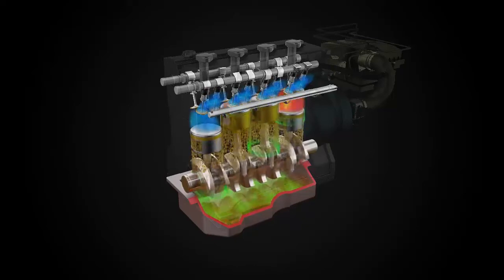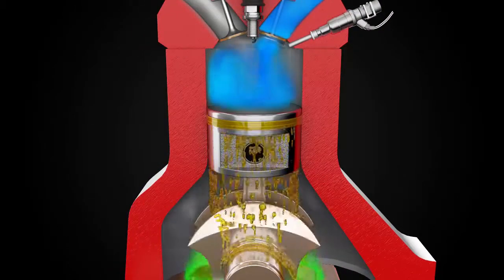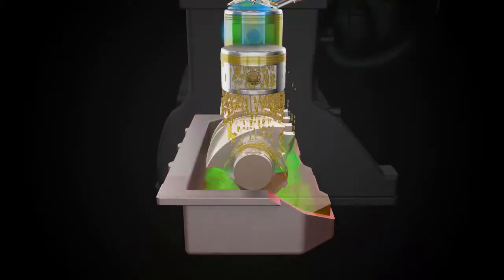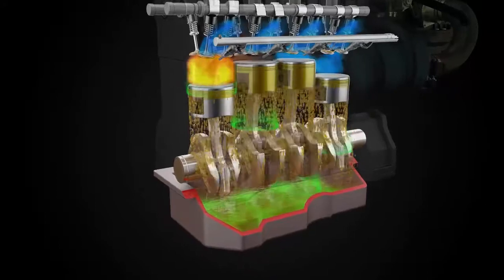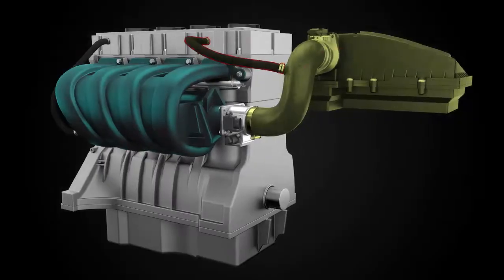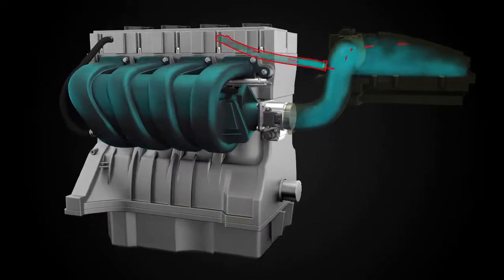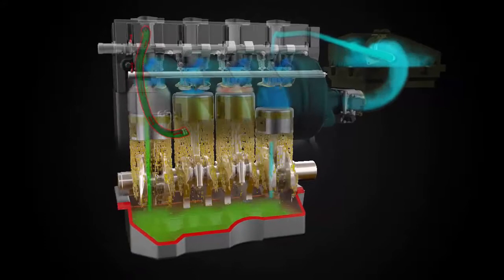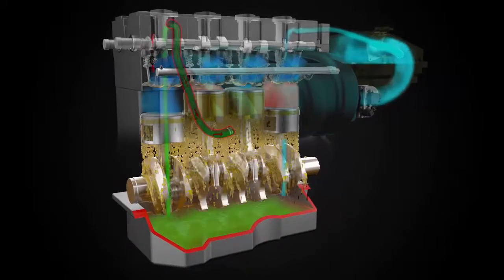When your engine is running, a little bit of the explosion that propels the vehicle leaks past the piston into the bottom part of the engine. Allowing this gas to mix with the engine oil would cause the oil to deteriorate very quickly. So all engines have a system that sucks some fresh air into the bottom of the engine and then sucks the contaminated air out so that it can be burned in the engine.